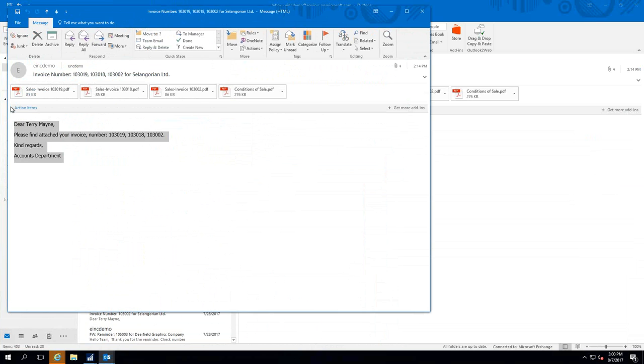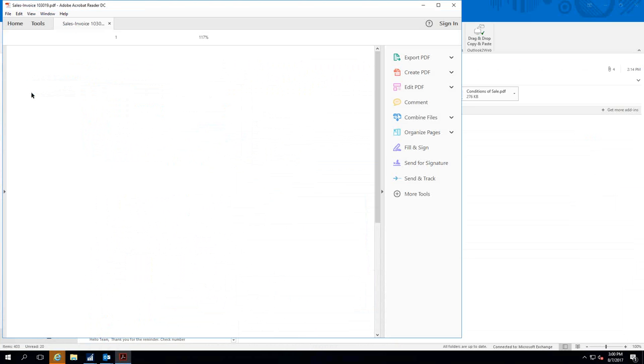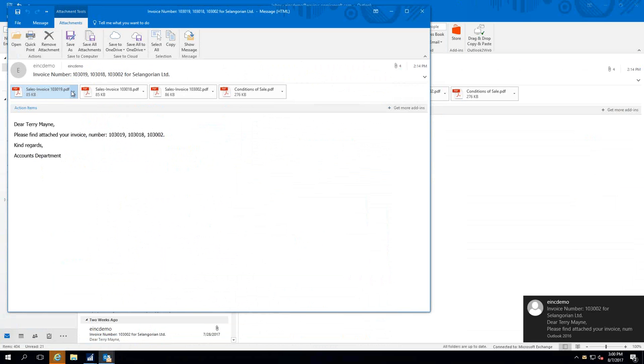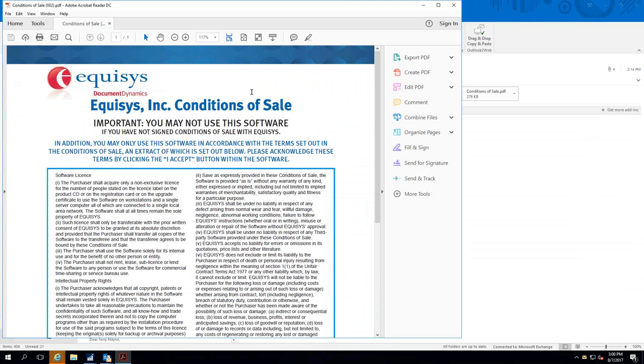So when sending, we can personalize the body of the email. So we're saying, Dear Terry, please find the attached invoice numbers. We've got a copy of each invoice that we've overlaid stationery on to include a logo. So we've got the 3 invoices attached. We also have automatically attached a conditions of sale document.